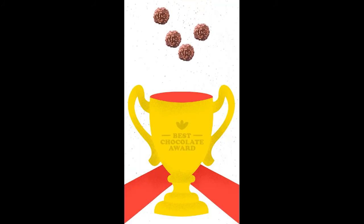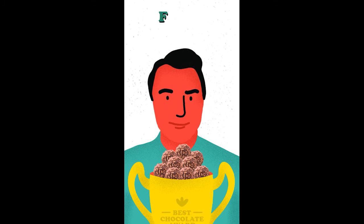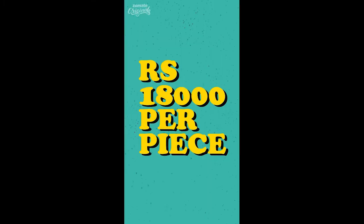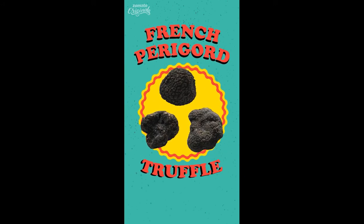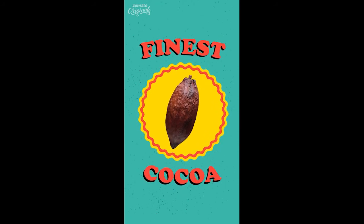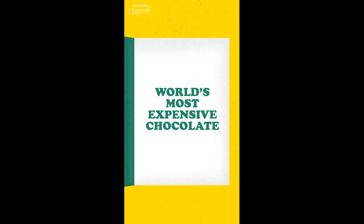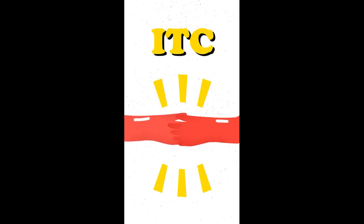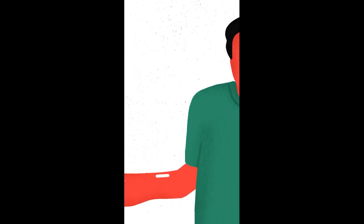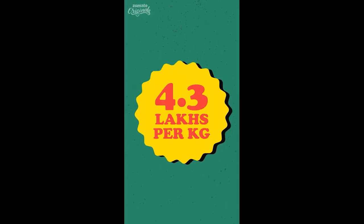Compare this with some award-winning chocolate like the one created by Danish master chocolatier Fritz Nipskyle, which costs 18,000 rupees per piece. This sinful delight has a rare French Perrigot truffle hand-rolled in some of the finest cocoa truffle oil vanilla. Finally, did you know that the record for the world's most expensive chocolate is actually from home turf? Yes, ITC created an exclusive collaboration with Michelin star chef Philippe Conticini that costs 4.3 lakhs per kg.